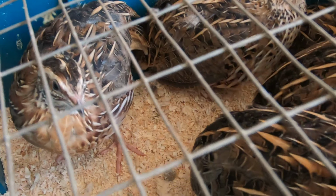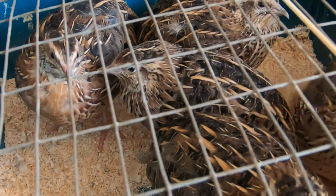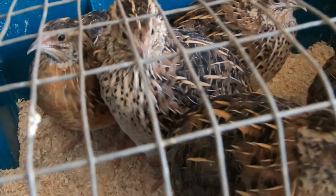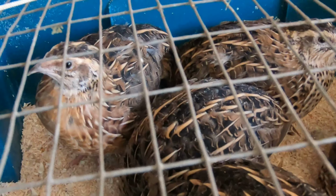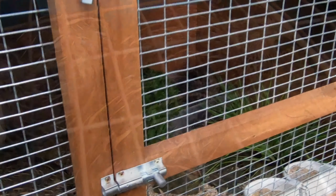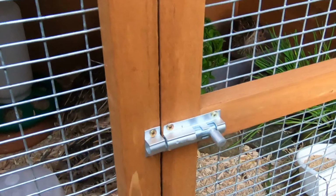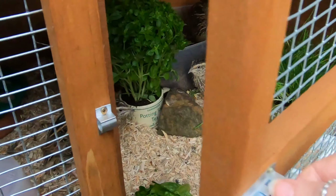So we're just going to pop them in their accommodation now, and I'll show you them when they get there. Welcome, little quailies, to my garden and the dinosaurs who live there. So let me show you what I've done to try and enrich this little hutch for these little guys.